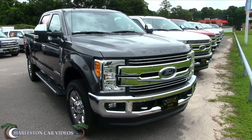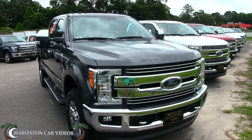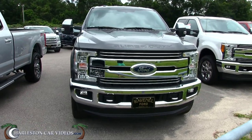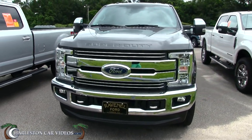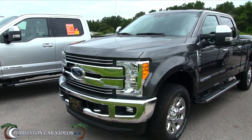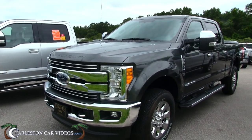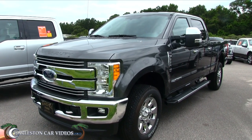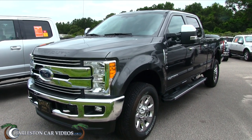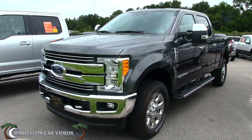So again, I always let you know the pricing and why Ravenel Ford has some of the best pricing out there on F-350s. A lot of dealers may price their vehicles somewhat similar to what we're doing here, but they don't usually have those big orange stickers on the window, and they're not always up front on the pricing. That makes it a little bit easier for our customers when they're shopping with us. So anyways, let's go ahead and get the ball rolling.